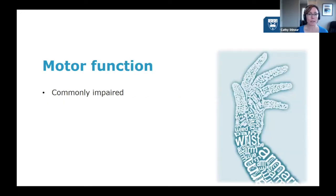Most of what I'm going to talk about today is relevant to the motor system. As I'm sure you're all aware, motor function is very commonly impaired by stroke, with around 3/4 of people experiencing at least some motor impairment. And motor recovery is absolutely critical for regaining independence in daily activities after a stroke, particularly for the upper limb.